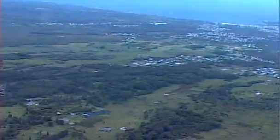Mauna Kea is considered to be the highest mountain in the world too. That's because measured from the bottom of the Pacific Ocean where all of our volcanoes start, Mauna Kea is over 32,000 feet. And Mauna Loa is the other active volcano we have here on the island.